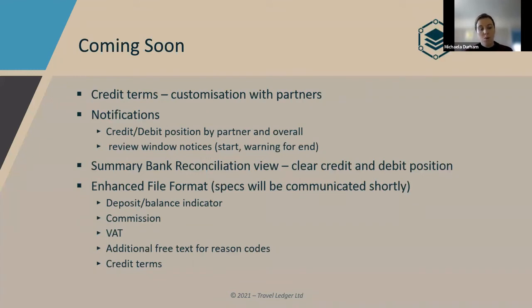But if you do want to provide more information, then within the enhanced file format, there's going to be the option for deposit and balance indicators, displaying commission, displaying VAT, additional free text for reason codes. So there's going to be the opportunity for buyers to also provide information back through that. So to give more reason for when they reject or amend a booking, they're going to be able to do that and provide you with detail and perhaps communicate more through the platform and through the files there, as opposed to having to take those issues offline.